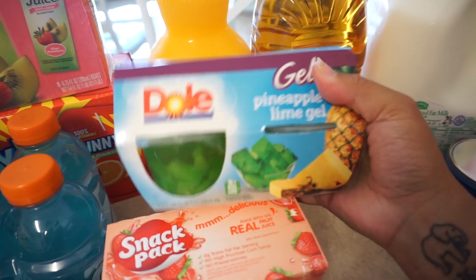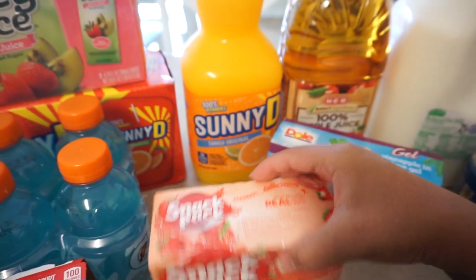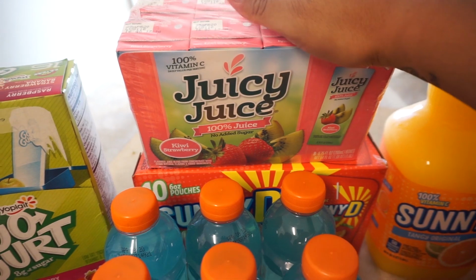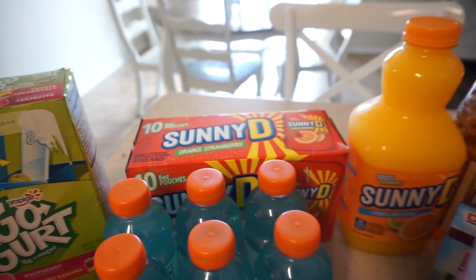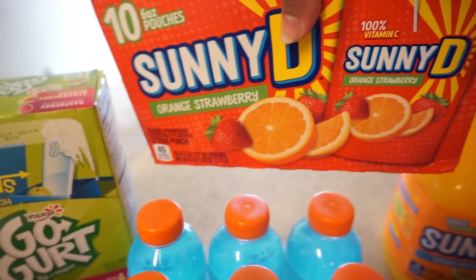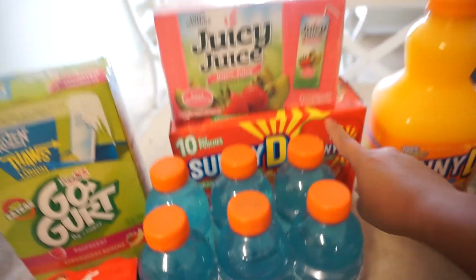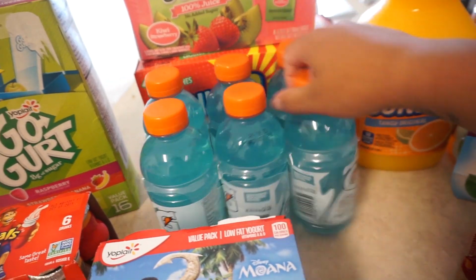Back here we have Chris's favorite, the pineapple and lime gel fruit. Some regular Jello, this is just a strawberry kind. Some Juicy Juice, these were a dollar off, so I believe I paid a little bit over $2 for these. And these are kiwi strawberry. And then we also got Sunny D, and this is an orange strawberry, and this was also a dollar off, so it was like a dollar and some change for that. So we got both of those, and those are good for school and for the kids to drink at home. Some Gatorade for Chris for work, now that he's taking his lunches again.